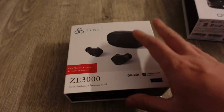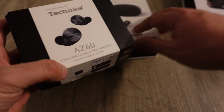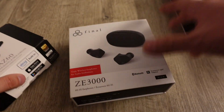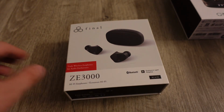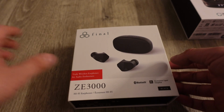This one does not have noise canceling, by the way. The AZ60s do have noise canceling, and the Audio-Technicas here later, they also have noise canceling. So this is the only one out of these three that doesn't have any noise canceling. That's reserved for their higher end one, the ZE8000s. So yeah, I guess that's a reason to upgrade to those ones, right?